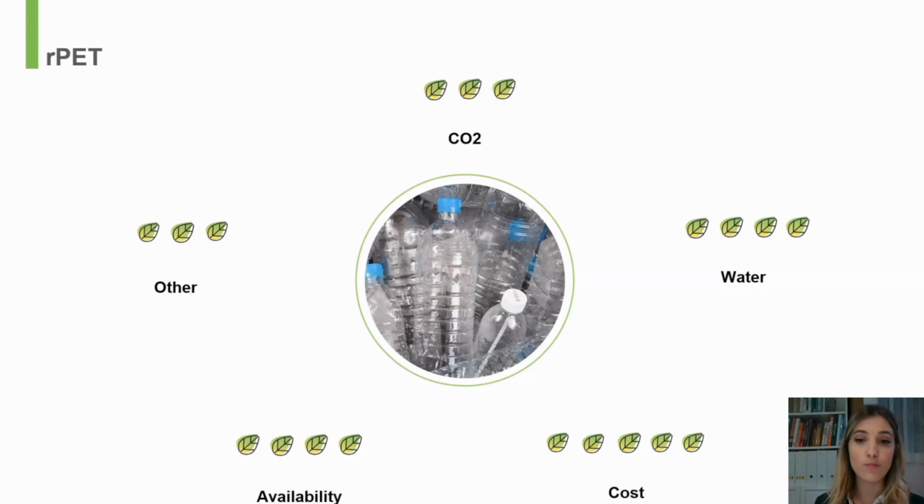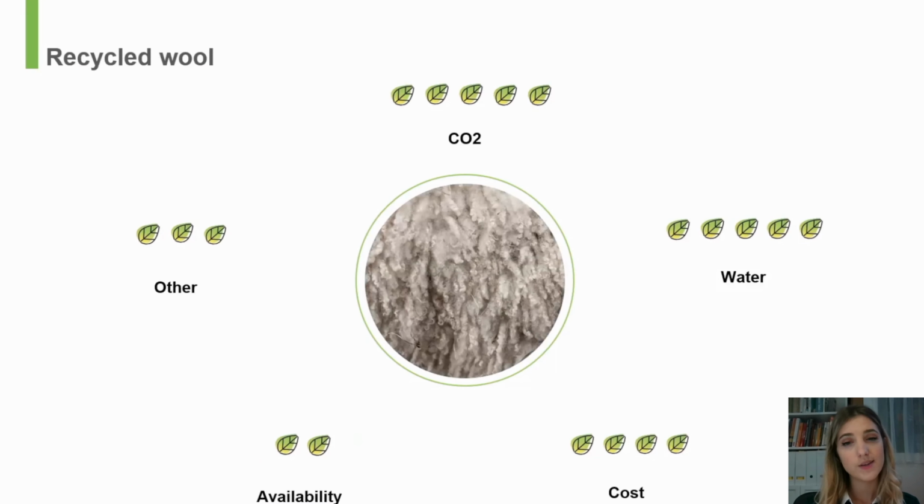Now, let's turn to a more natural recycled material, recycled wool. So, recycled fabrics in general are much better than new fabrics because they avoid the often most intensive part, the raw material production, as we've seen in rPET. But for wool, this means that it bypasses the most environmentally harmful stage, the sheep raising, and the scouring process, and recycled wool actually only needs to be mechanically broken down again, which releases very little emissions and needs almost no water.